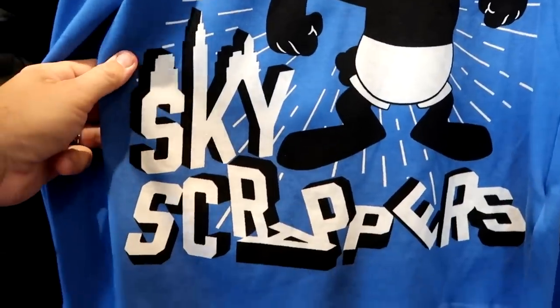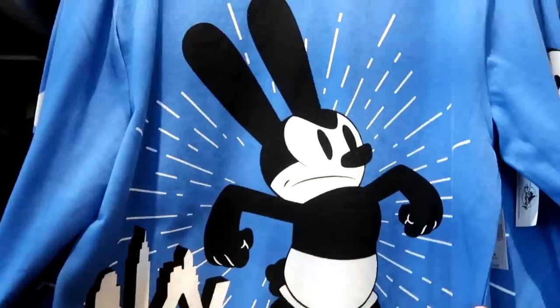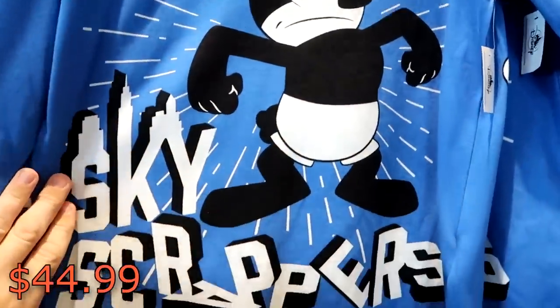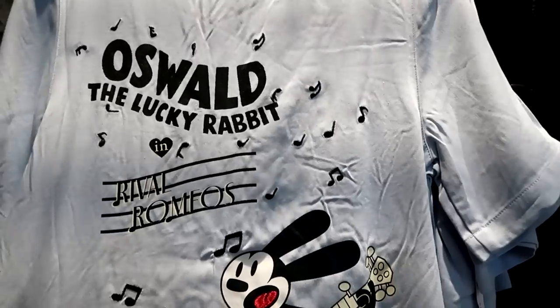And then you have a really soft long sleeve shirt. Look at this one. It says skyscrapers. And then you have a very, very upset Oswald. This one is $44.99.